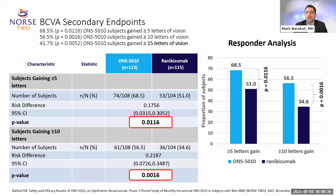Secondary endpoints, also categorical, 5-letter gain, 10-letter gain. You see almost 70% of patients in the bevacizumab group gain 5 letters. 56 or so percent of patients gain 10 letters or more. And of course, we already know that close to 42% of patients gain 15 letters or more. And these are also statistically significant.